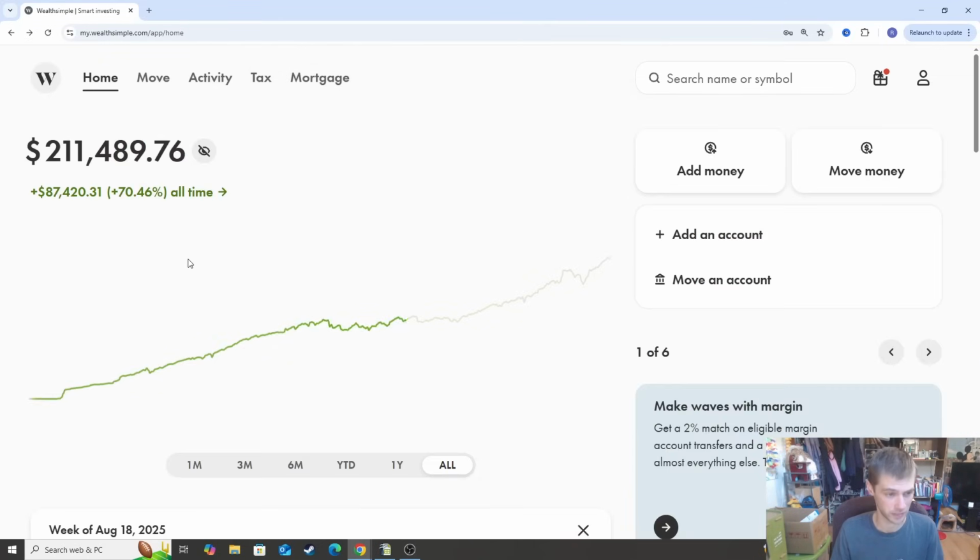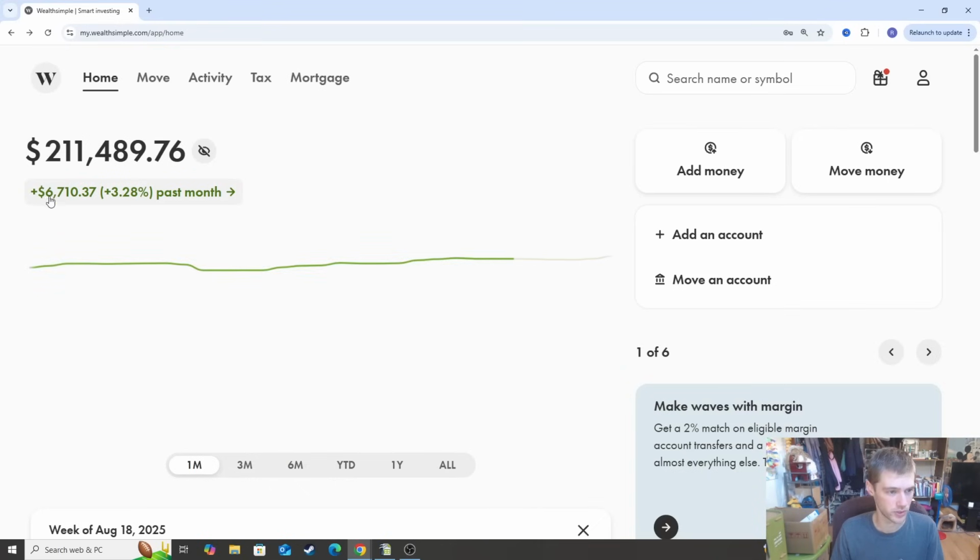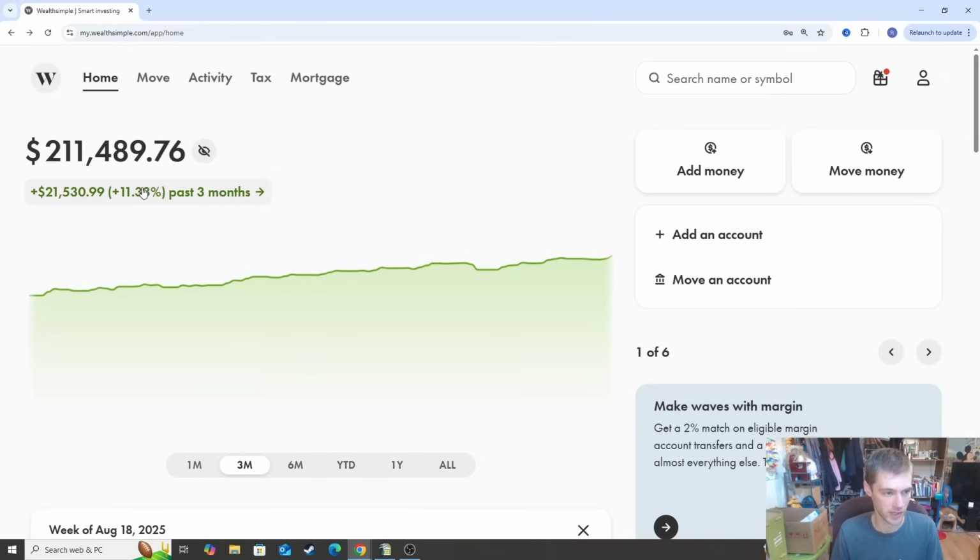You guys can click on that. Anyways, the 1 month return for the portfolio is up 3.25%, so a bit of a jump over the past month. Nice little gain there, about $6,000 to $7,000. The 3 month return is up 11%, $21,000.